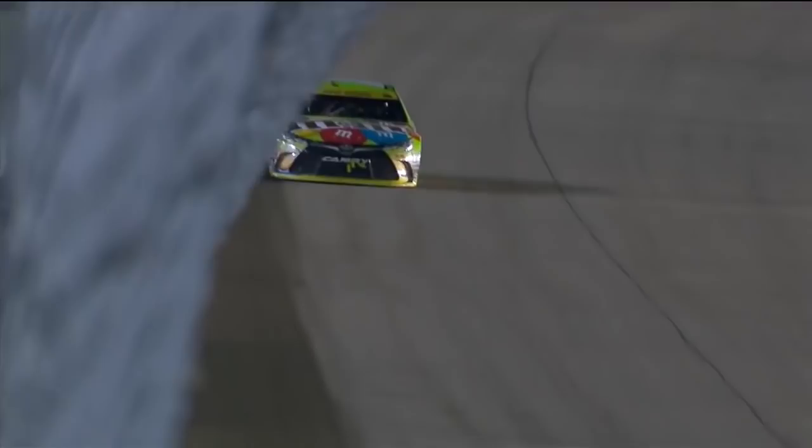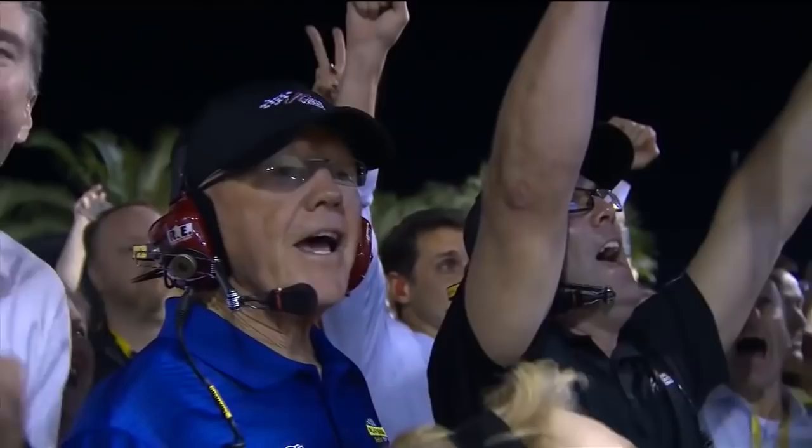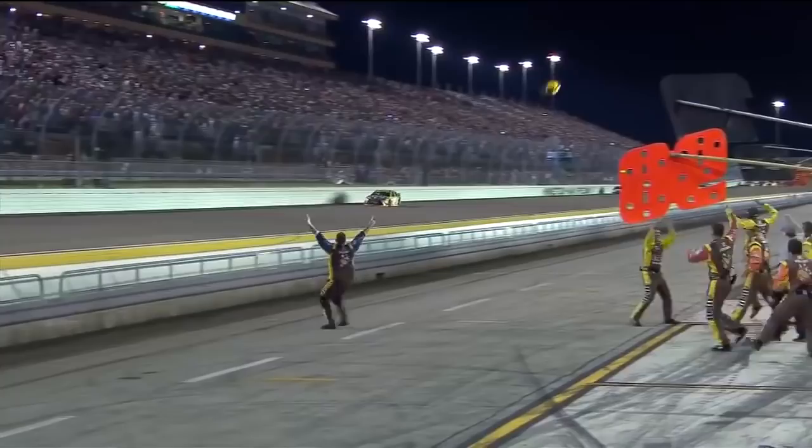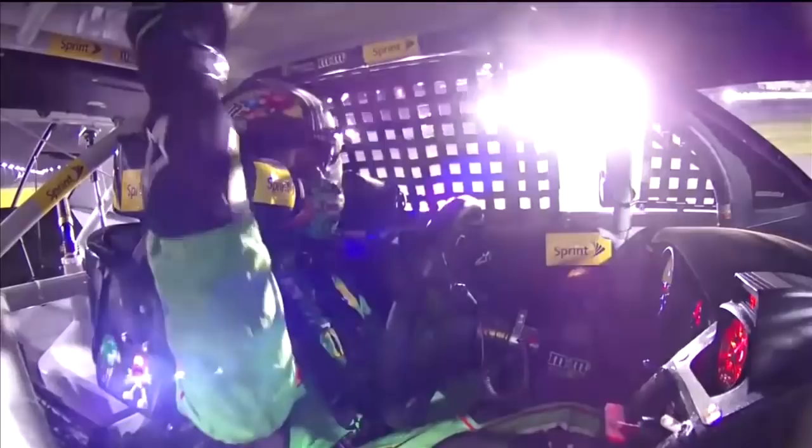He did whatever he had to do. It took winning the race once again. Joe Gibbs with his fourth championship. JD as well, behind the wall. And the over-the-wall crew did everything they had to do as well. Crowning a champion, 2015.